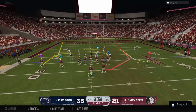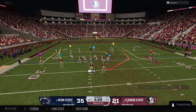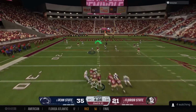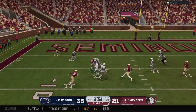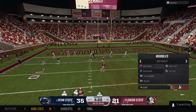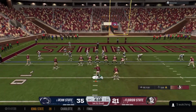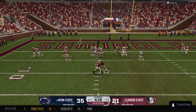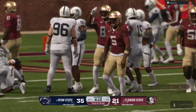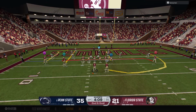The incompletion makes it 2nd and 10 from the 24. Looking to throw yet again. And this time it's complete. Finally stopped at the 4. Great catch and run. The Seminoles come to the line with 1st and goal. Here's the handoff on 1st and goal. Couldn't quite get there. Brought down at the 2. 2nd down and goal.